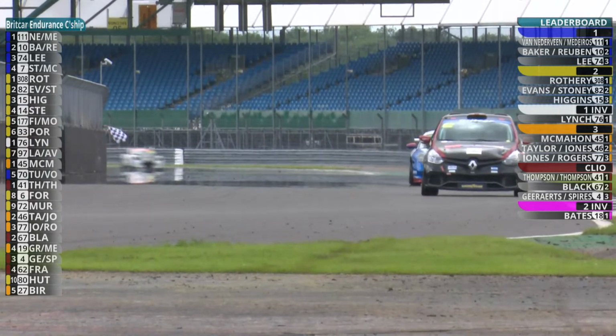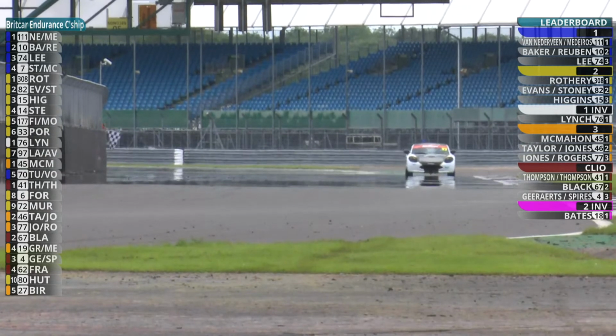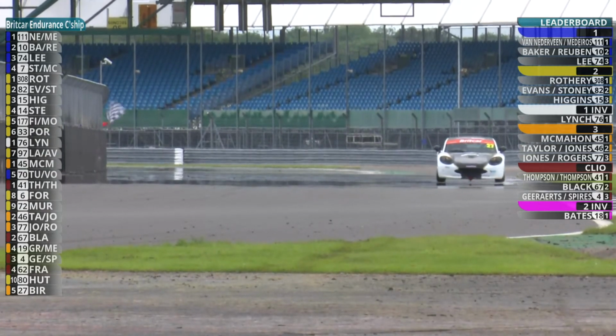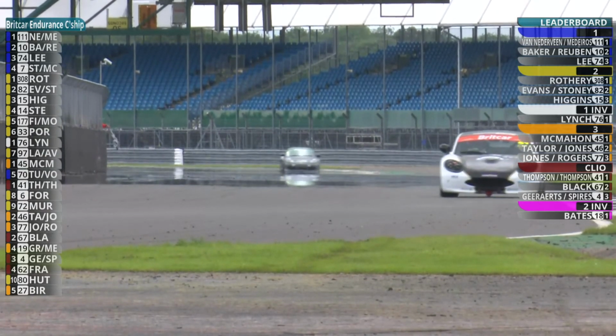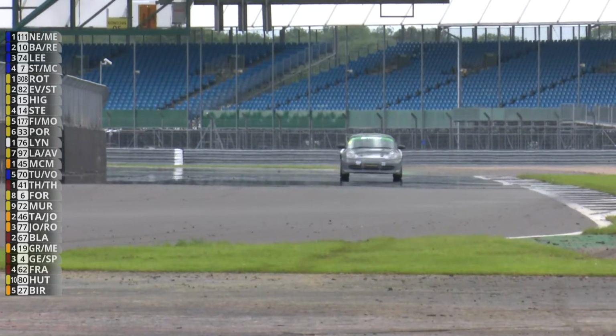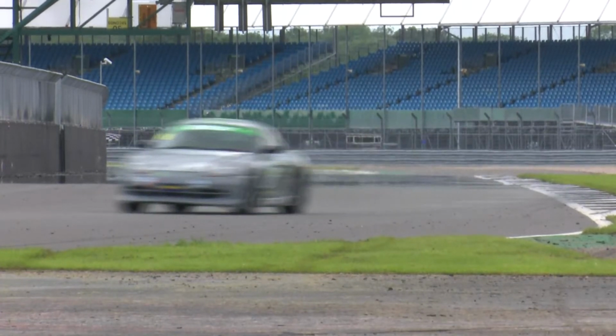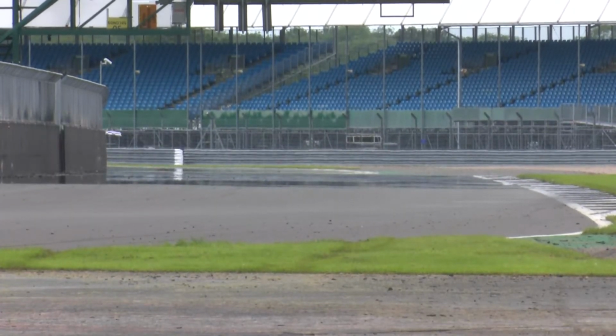The Clio Class won at a canter by Aaron and Steve Thompson, number 41. Second Clio was James Black, and third Darren Gerhardt and Anton Spires. They got past Sarah Franklin late on. I think we had just 4 non-finishers in that race as well. Very good indeed.